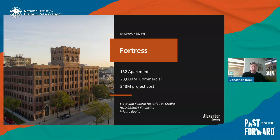We then took on a project in Madison. We had a project in Milwaukee called the Milwaukee Fortress. It's 132 units, 28,000 square feet of commercial space, and an overall $43 million project. This project also was market rate and private equity provided by the National Trust Real Estate Fund.